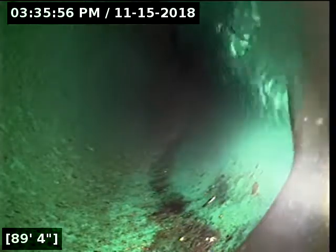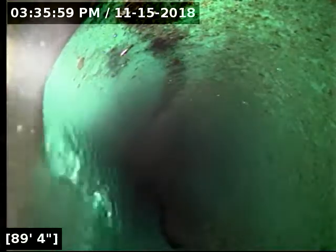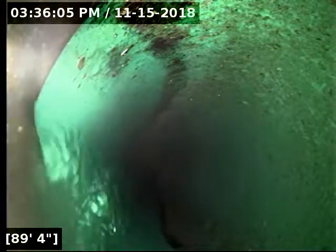Alright, just transitioned there over to 3034 PVC pipe. It appears to be 6-inch in diameter. I know we're cruising along right now. We have a long sewer line here, so we're going to keep it moving quickly. We'll reel back in slower. Everything's looking good so far, though.